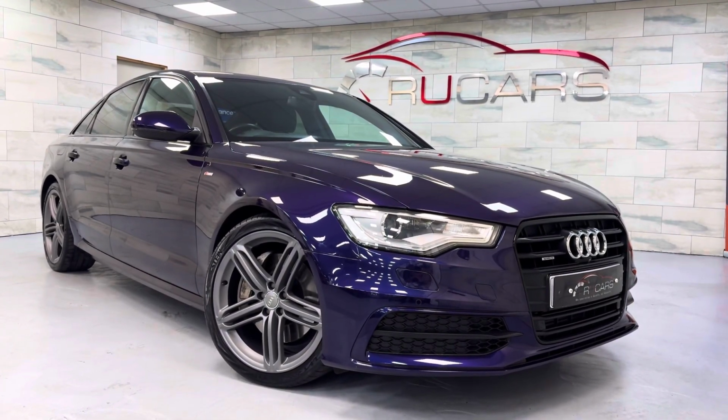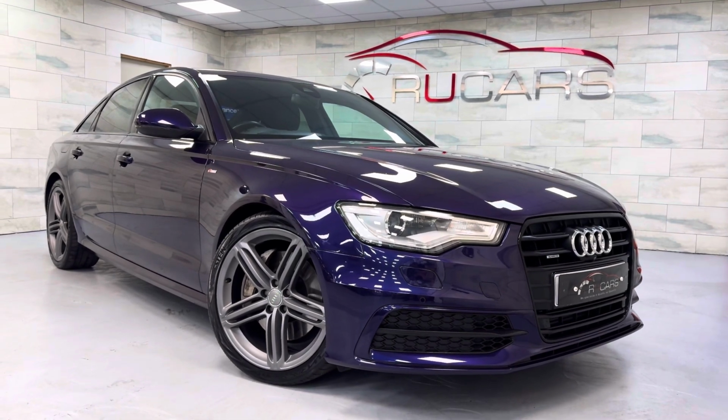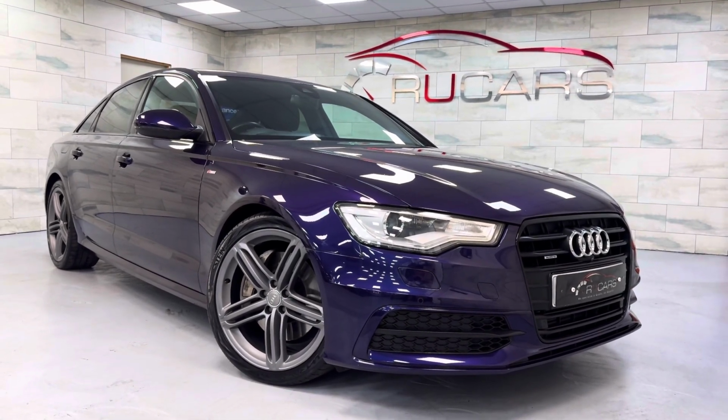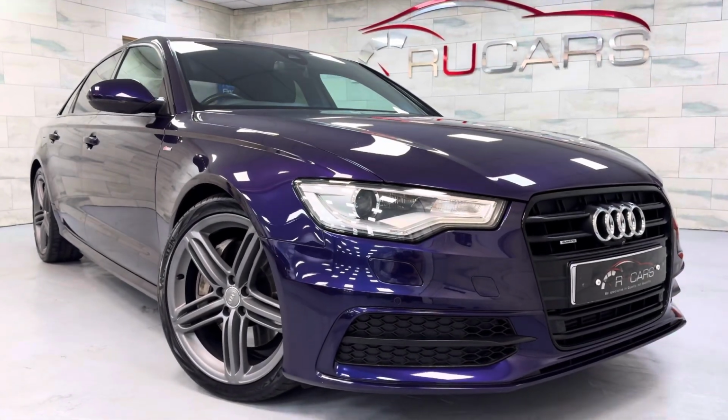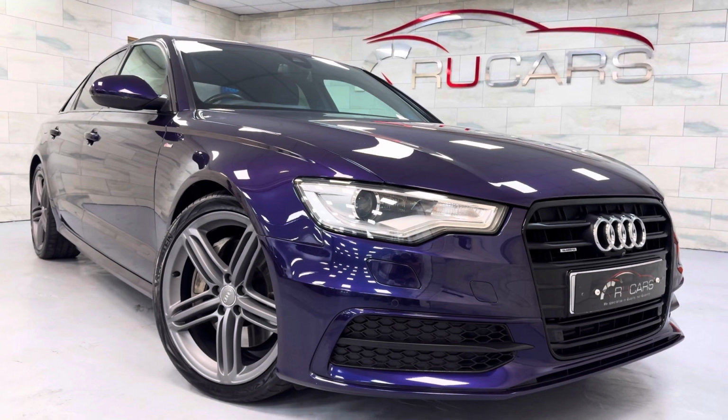We are back with this 2014 Audi A6. It's a 3 litre TDI. It's the BiTdi model, so it's the daddy one. It's the one to have. It's got 55,000 miles.